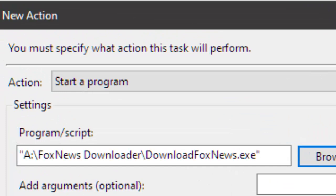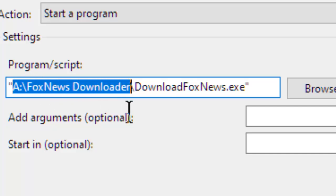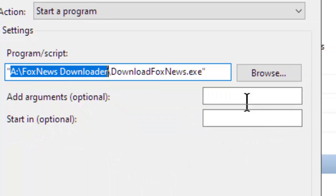And hit Open. Now, pay attention to this part. On some systems, you will have double quotes at the beginning and at the end. Make sure that's in there. I'm also going to recommend that you copy from the drive letter, which in my case is A, and in your case it might be C, to the end of the folder. We don't need the file. We just need the drive letter and the folder where this is located. I'm going to copy that, and where it says Start in, I'm going to paste it right there.